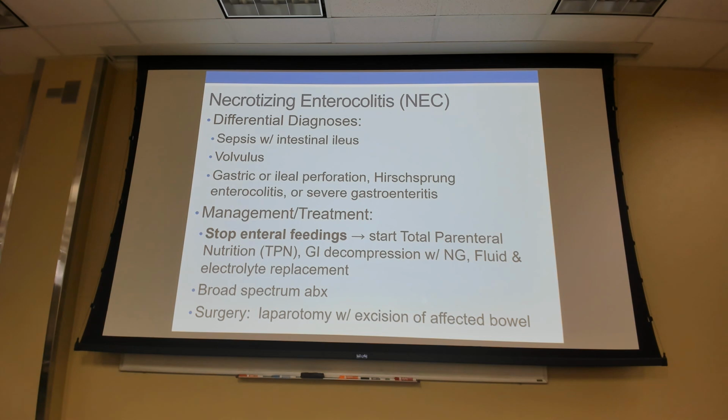The differential can be anything that looks really sick as a baby. So anything we talked about from block 1. Could the baby be septic? Could the baby have this midgut malrotation with volvulus? Could this baby have any kind of perforation, an intestine perforation? Could they have anything that's causing obstruction? Absolutely. Premature and some of those signs, it is NEC until proven otherwise.